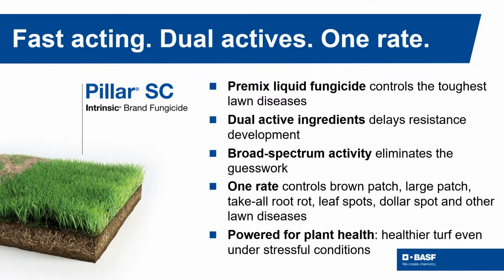Dual active ingredients give broad spectrum control of all of the major lawn diseases, including brown patch, large patch, take-all root rot, rust, and leaf spot diseases, including dollar spot. One rate controls all diseases, so no guessing which rate to use for which disease. Also, two modes of action work together to delay resistance development. And Pillar SC Intrinsic brand fungicide is powered for plant health to give you healthier turf even under stressful conditions.